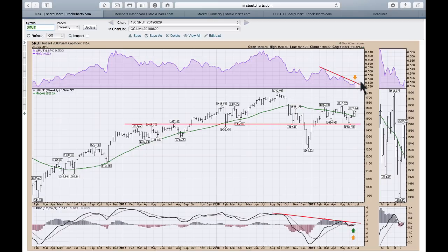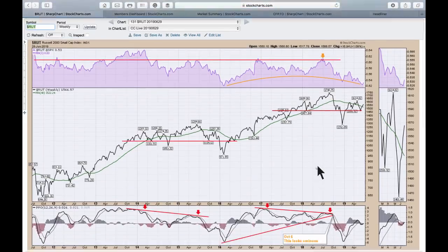The relative strength line looks like it wants to break. And of course, the Russell performed well in the last couple of days. That's what gave us that little uptick. But if we break this downtrend, I'm expecting a big bullish rally, much like we had in here from end of December. So I like that setup.